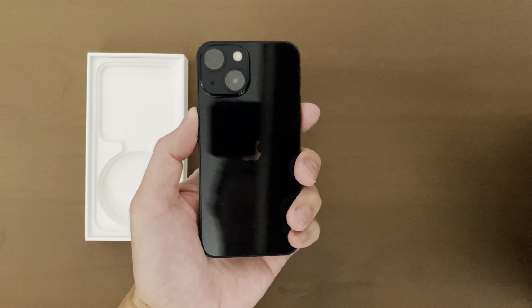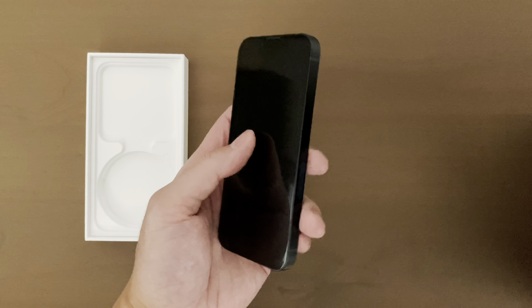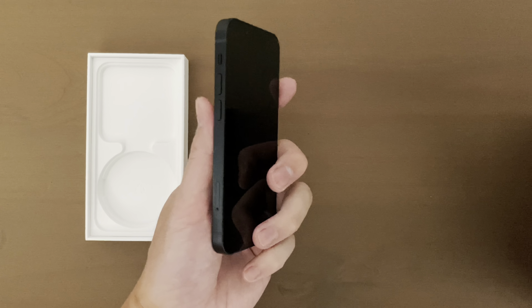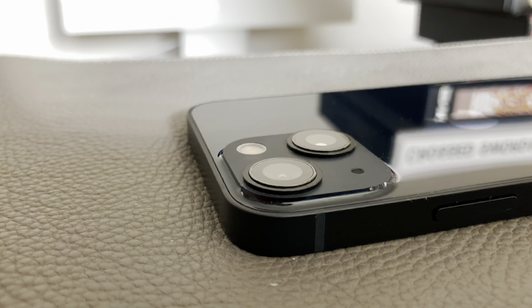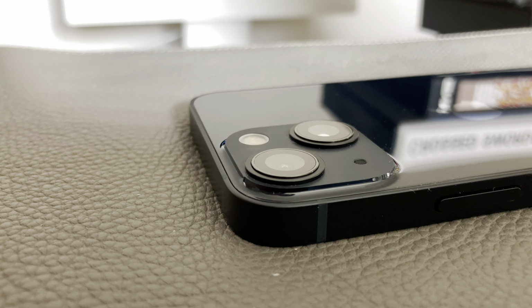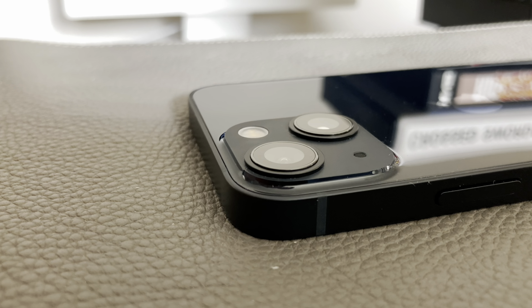The iPhone 13 mini is a tad thicker and heavier than the iPhone 12 mini, but it's still easy to hold and extremely portable. Despite its small size, the back of the device holds a large camera bump, which can interfere with certain wireless chargers and prevent a charge.